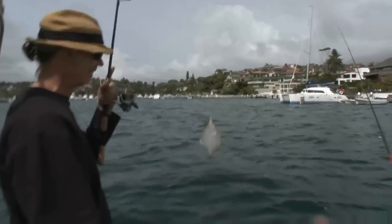I reckon it's a fish. Oh, it is too. Oh, it's a flounder. Mate, you weed.